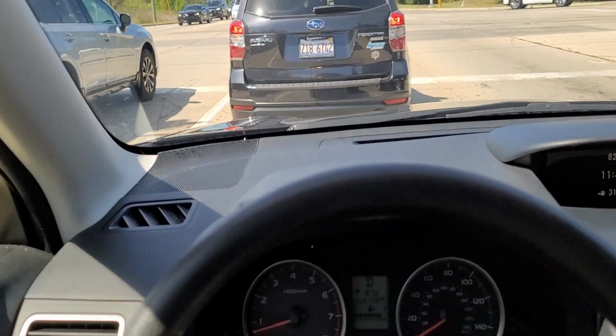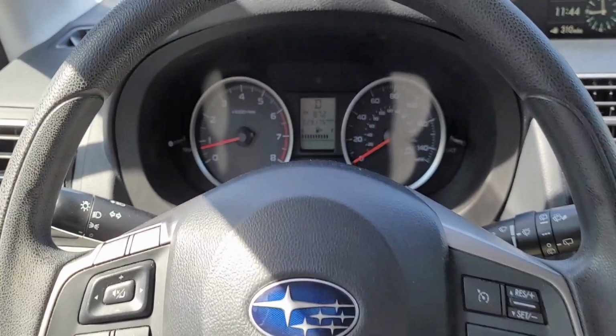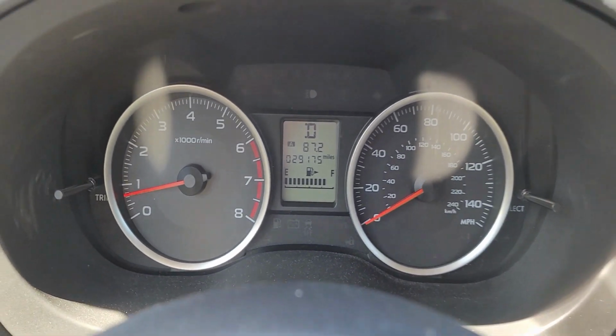So, happy I went that route, and happy to have the good old Subi back on the road with good mileage and many more years to come.